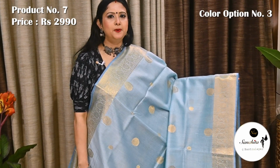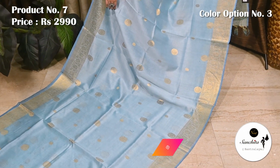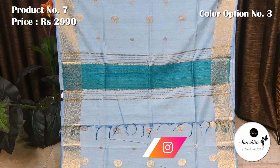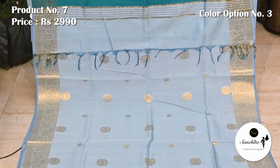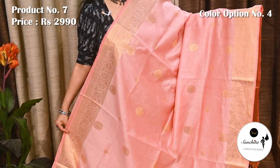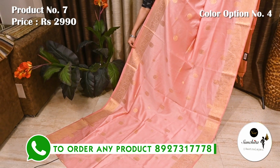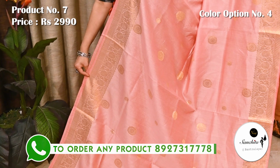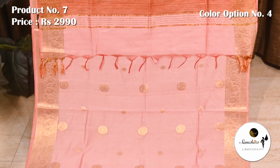Soothing color combination, light sky blue with gold zari. Pallu is finished with contrasting kaccha combination. Blouse piece is in rani. A classy silver Bhagalpuri linen silk saree in light pastel peach with gold zari combination. Pallu is decorated with kaccha combination. Blouse piece is in rani.